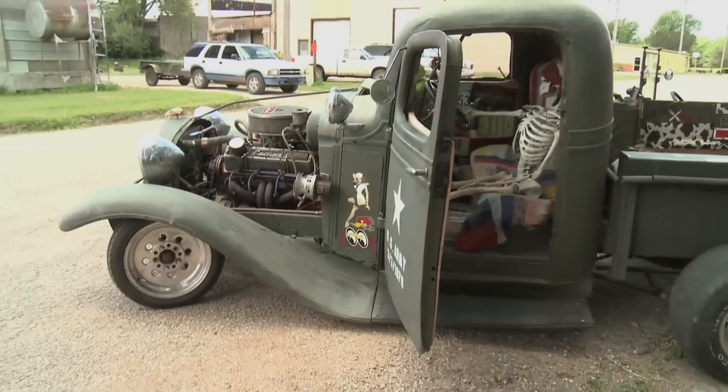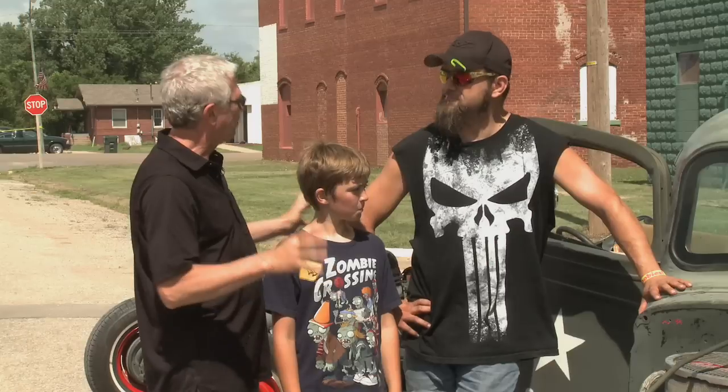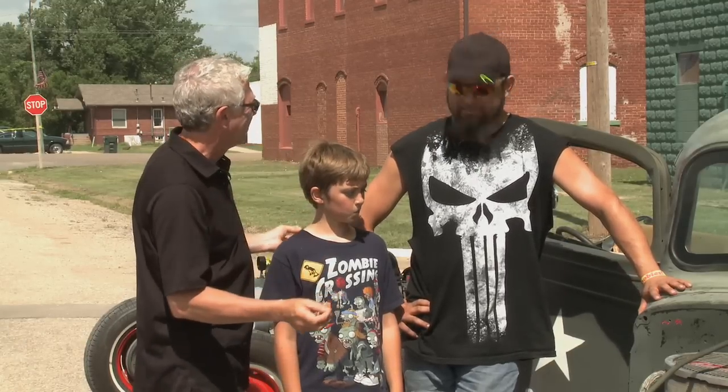So you put him in the passenger seat when you're driving down the road? He's usually with me, yes. Kind of gets people noticing again. Yes. It's all about getting them noticed, isn't it? That's what this truck screams.